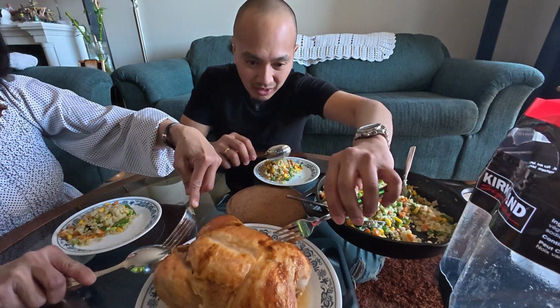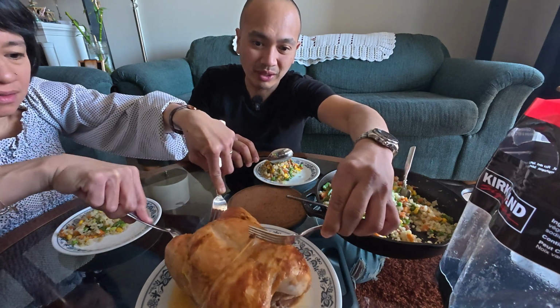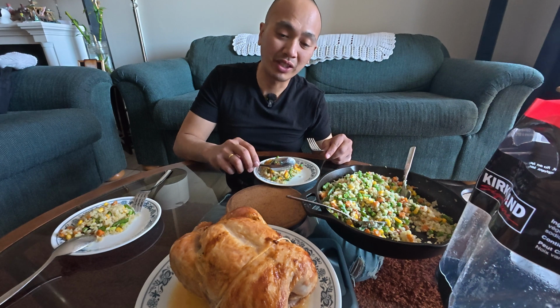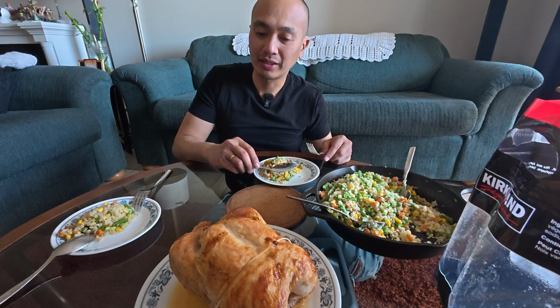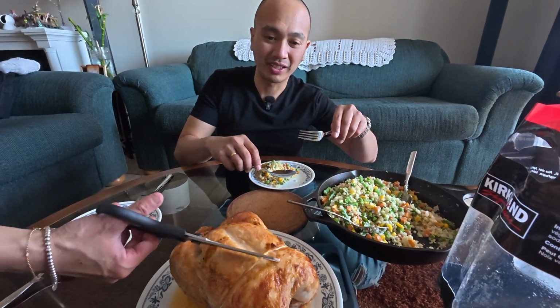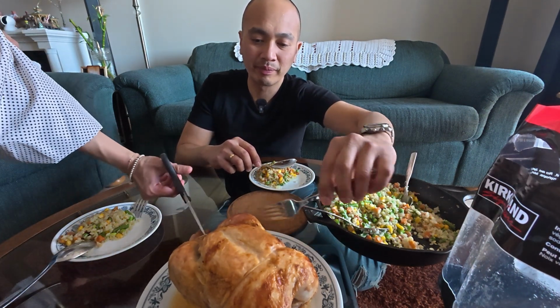As you can see here, this chicken has ropes around it, so I think the purpose of that is to keep the chicken intact when they roast it. It's not annoying. We just have to cut it. There you go. Cut it with a pair of scissors.